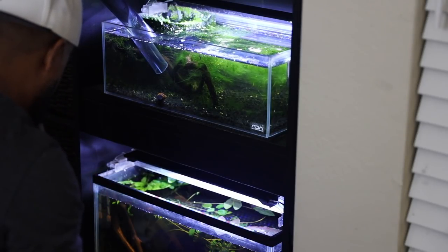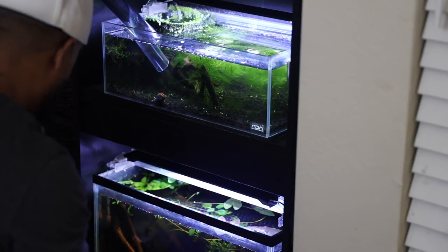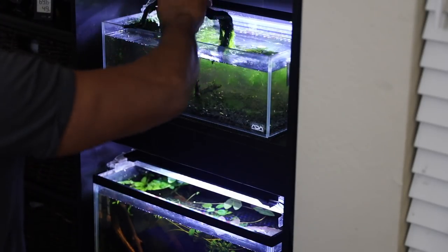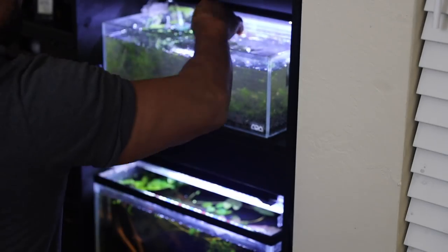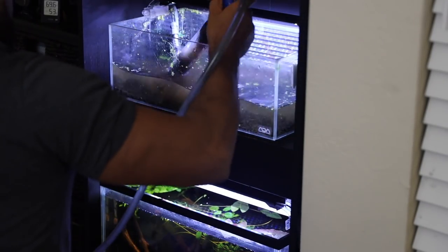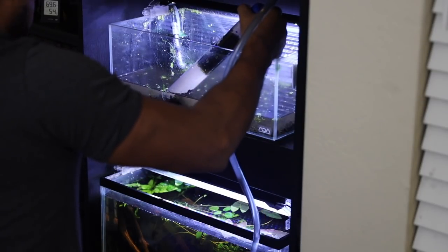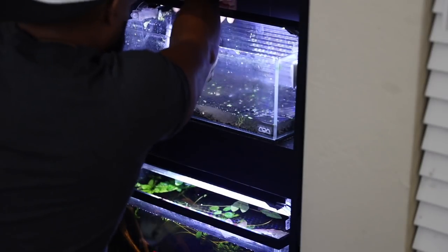So what I'm going to do is remove the water, remove the decor, remove the sponge filter, remove all the stuff that's in there. One thing that I do want to point out is it is important to make sure that you turn off or unplug your heater. If you have a heater in an aquarium and you're doing this, you need to make sure that it is unplugged, as it will break and could harm some things if it stays plugged in.